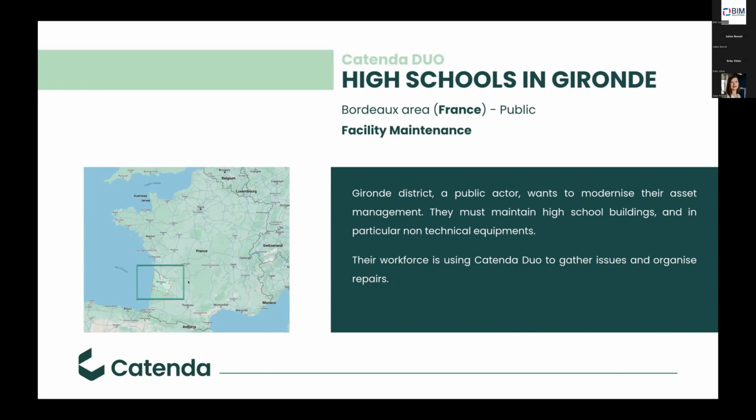Sometimes it's a phone call, sometimes an email, and in most cases, it's late when they get the notice. So what they want to try with Catenda Duo is simply to have their assets, because they have a process of modeling their existing buildings, and the new ones will come with a BIM mandate. They will use only Catenda Duo to register defects in the facilities, so that the people in charge, their employees, can efficiently go to the correct location with the correct equipment and replacement parts, saving time and being more efficient.